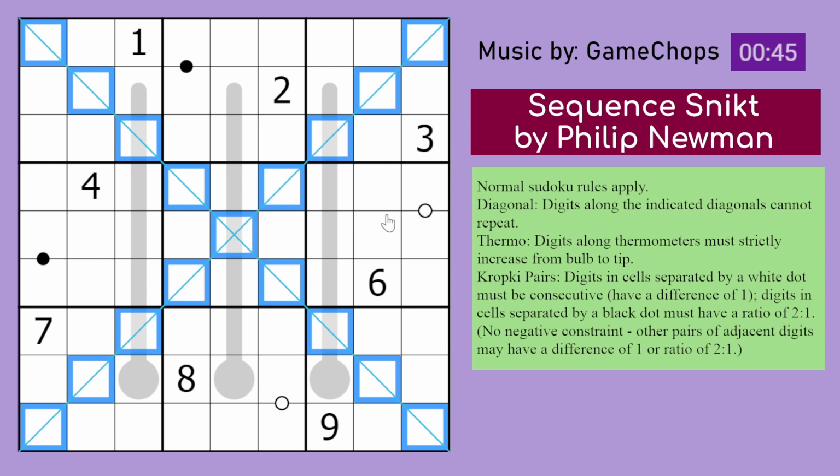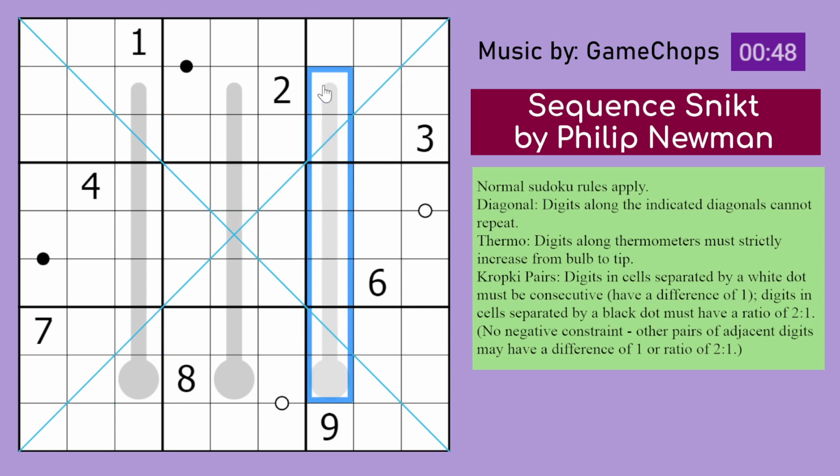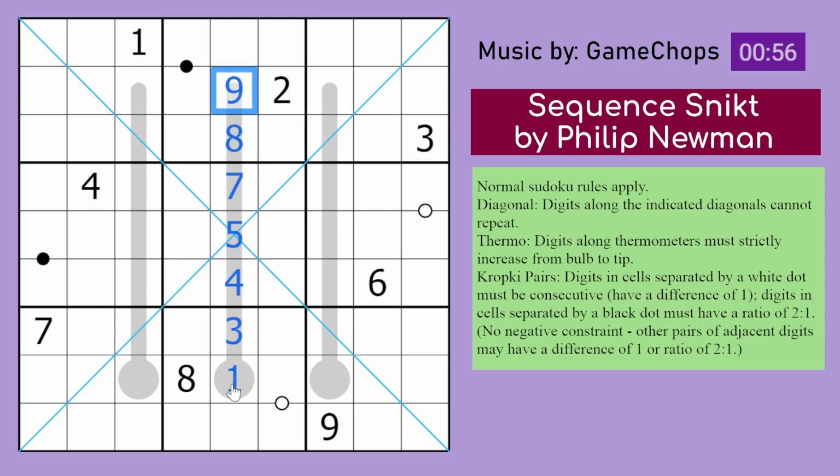Thermal, so digits along thermometers must increase from bulb to tip, so basically every digit has to be greater than the one before it. A possible sequence would look like this. This is a possible sequence of digits along a thermometer. Every digit has to be greater than the one before it.